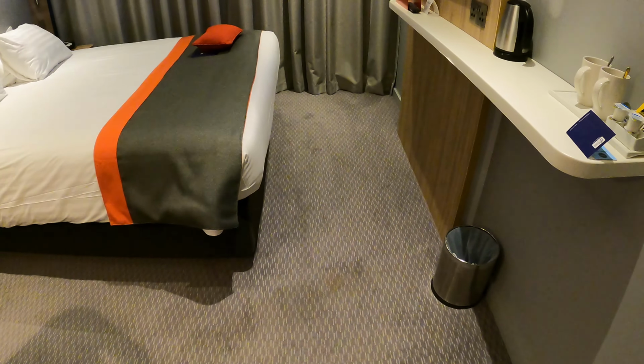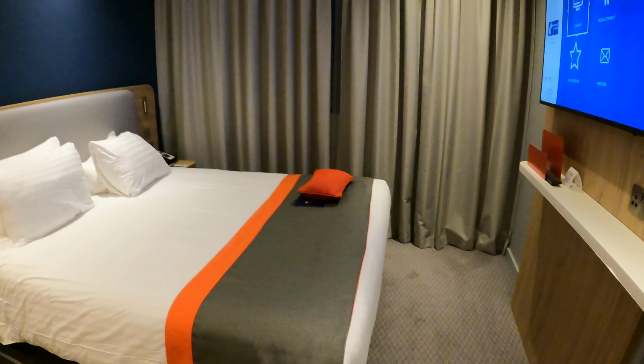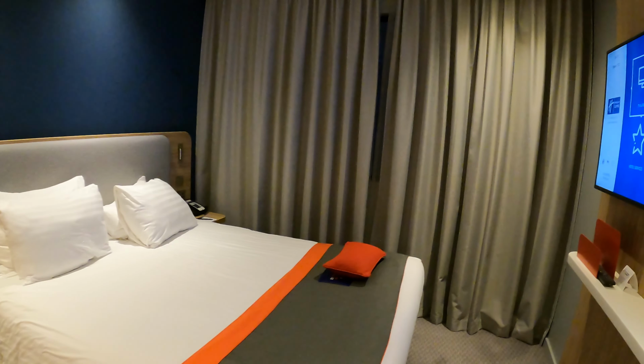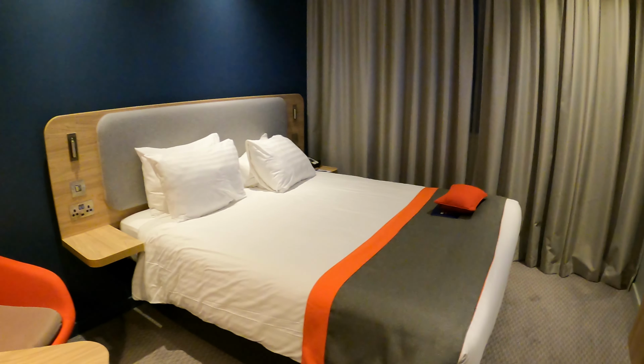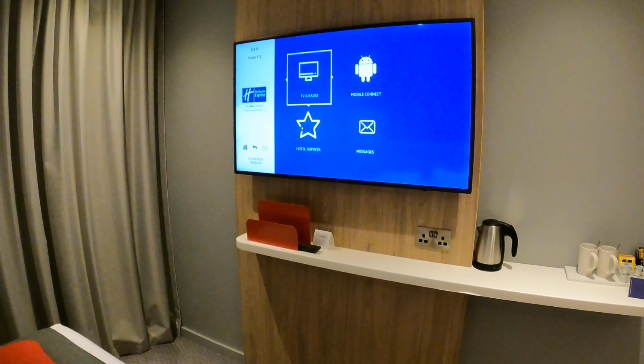All right, it's not the best, but still, you can compare this to the other hotels, the Ibis Styles, the Mercure Heathrow, and yeah, you can see what you think is better. I, for one, would say that this is not bad. So let's see what the food quality is like, and give it a rating. All right, guys, see you downstairs.